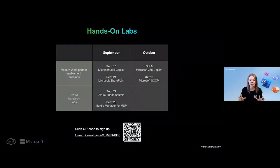Bandit talked a lot about enablement, and there's a lot of different enablement paths. Ashley even talked about something that's direct from Microsoft for Microsoft Cloud Weeks. There's a lot of different avenues you can take, but I do want to call out hands-on labs, and this is specific to North America right now. We will be expanding these into other regions here soon, so I'm really excited about that.